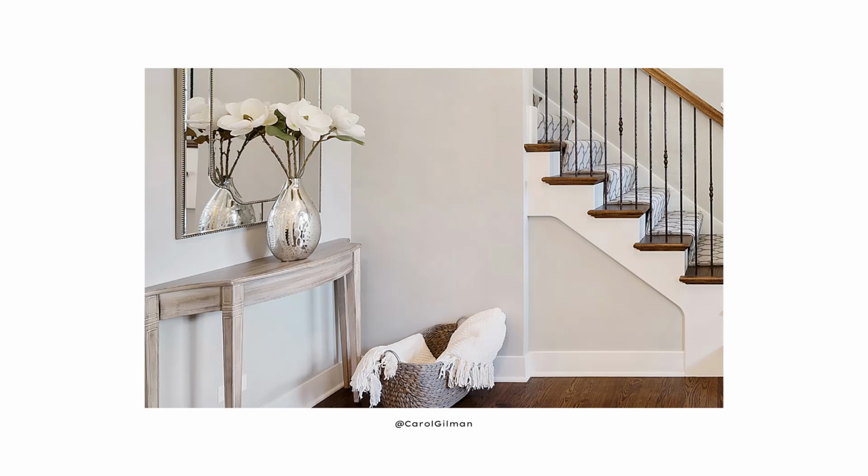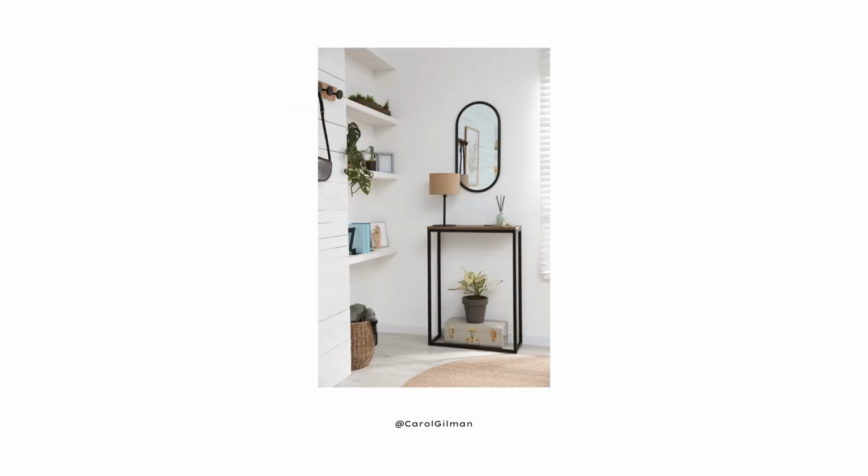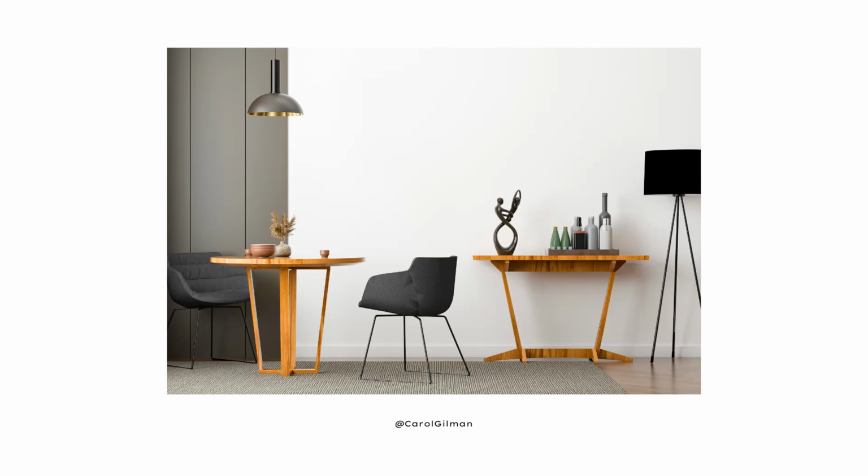Console tables are wonderful in halls, entryways, bedrooms, dining rooms, living rooms, even kitchens, or even a bathroom. And we can have them be purely decorative as they were in these palaces, but we can also use them for different functions. Wouldn't it be fun to use one as just like a little bar area? Or as another table in a dining room where you could have appetizers, or even in a bathroom where you could put toiletries, just depending on what you need.